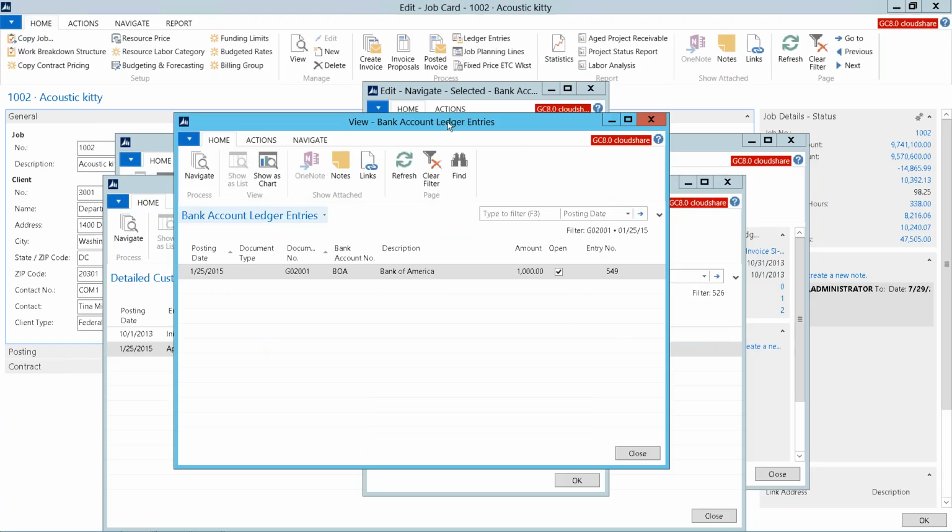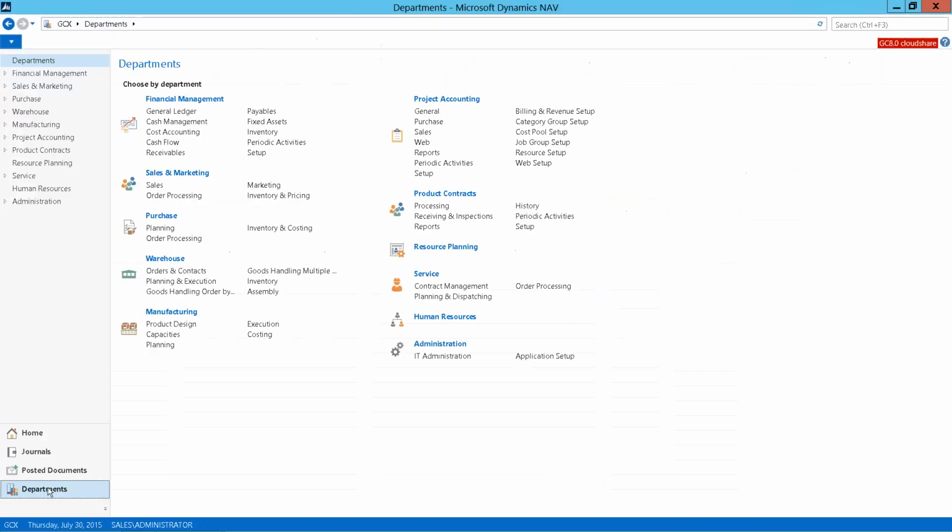About that particular record. If I go into the department list, this gives me an idea of the overall modules that are available in the system. So in this case, you can see financial management, which is my GL, cash management, AP, AR, and fixed assets, sales order processing, purchase order management. Today, we're going to spend our time on the project side.